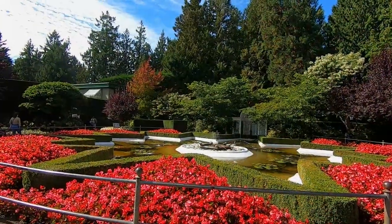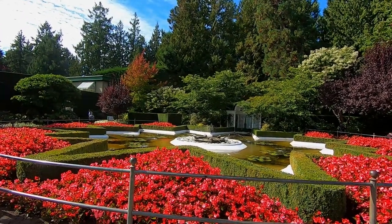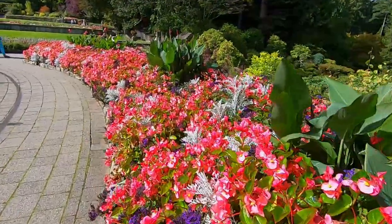Star Pond. This pond was designed by Mr. Butchart for his collection of ducks in 1931. Beyond is the entrance to the Italian garden through the Lawson Cypress Hedge.